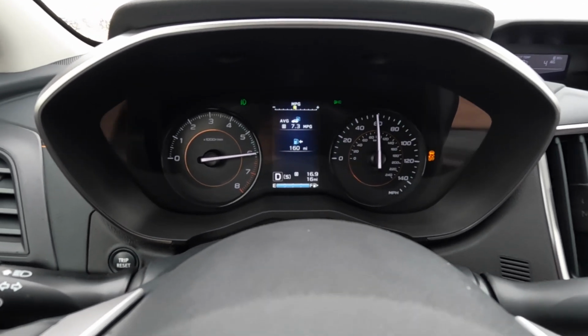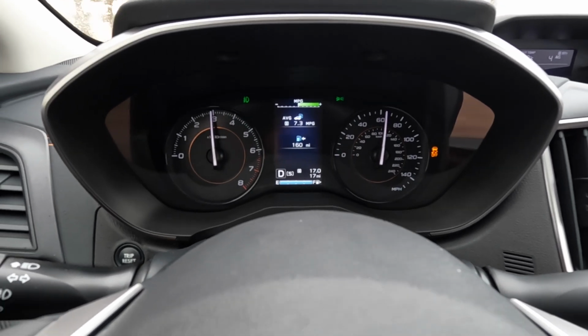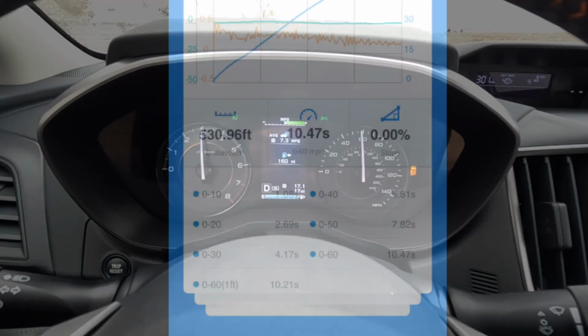CVT is holding like it should. And true 0 to 60 came in at 10.47 seconds in today's conditions. Let's move on to our final thoughts.